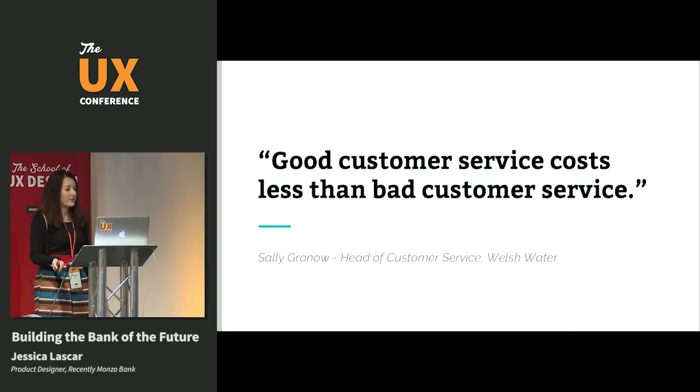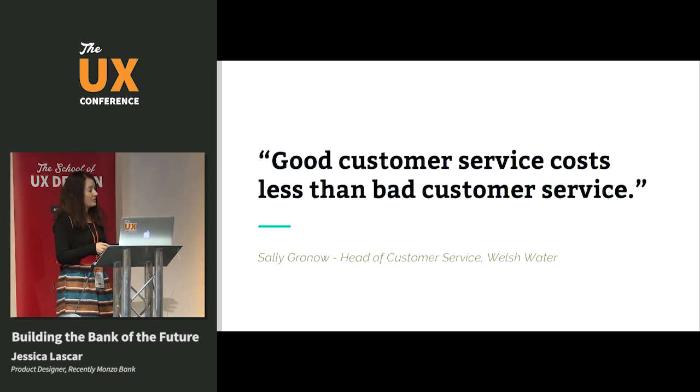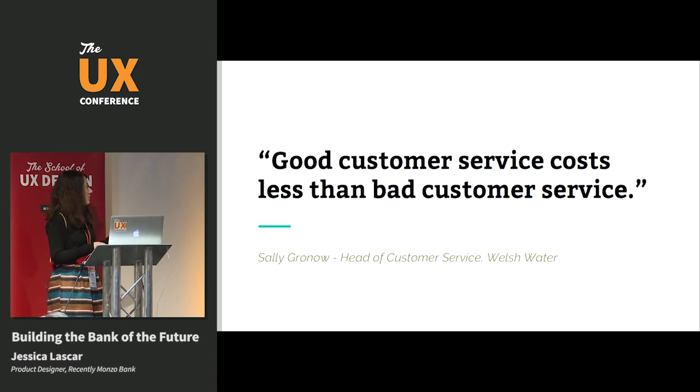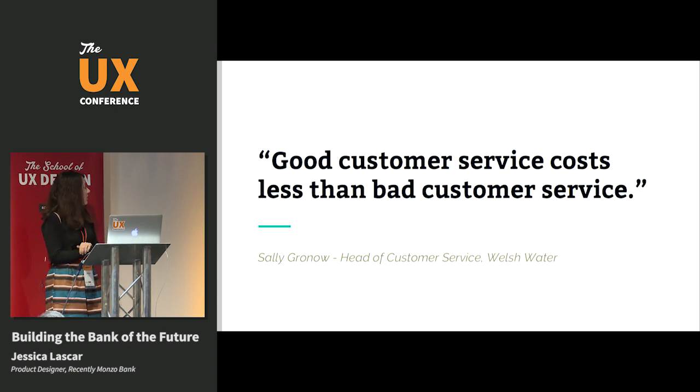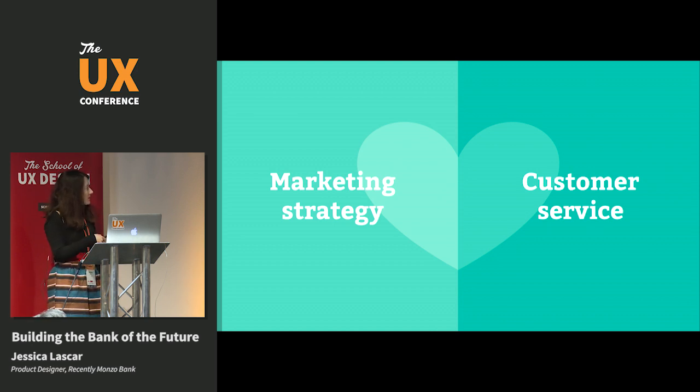Unfortunately, not all companies think it's right to invest a lot of money in customer service, as they would prefer to shift the focus to marketing. But in reality, as Sally Gronau, the head of customer service at Westwater, said, good customer service costs less than bad customer service, because if you do it right, you increase customer loyalty. So instead of looking at marketing and customer service as two separate entities, you should try to merge the two, align the goals, and make customer service a core part of your marketing strategy.